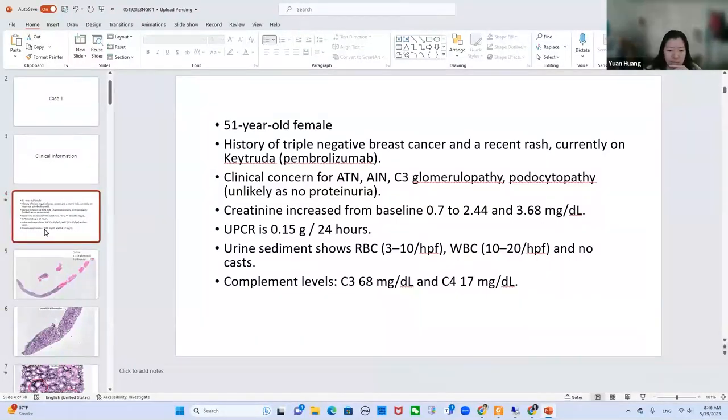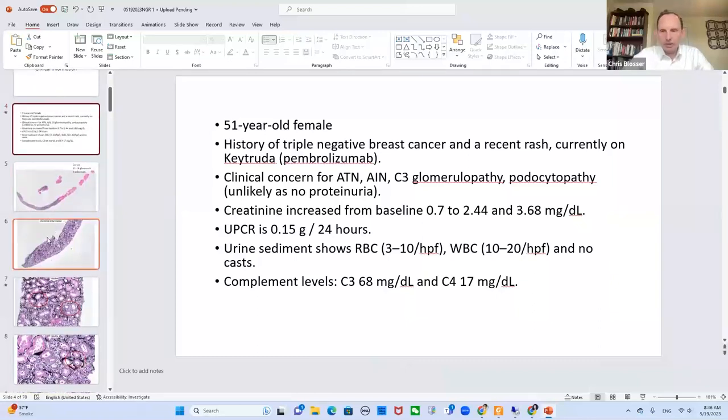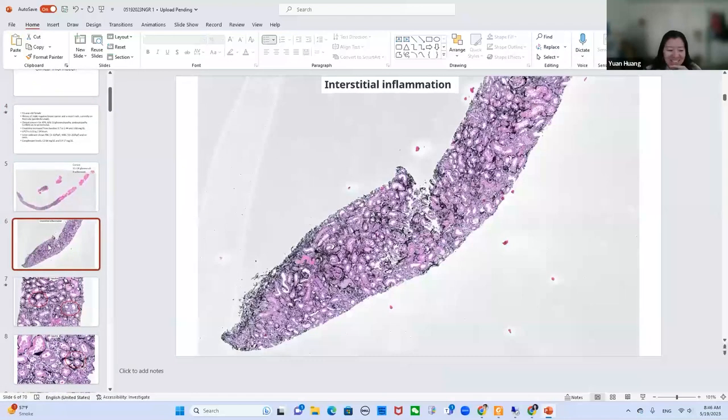It was not. I'm not sure if it's down even. Okay. Yeah. Yuan, do you know if this patient recovered her kidney function after this kidney injury? That's a very good question. We were actually trying to find out if there is any follow-up for this patient.